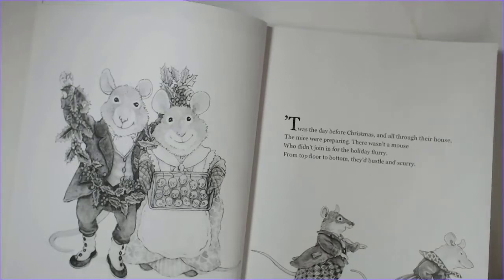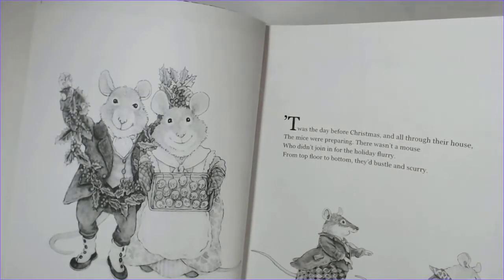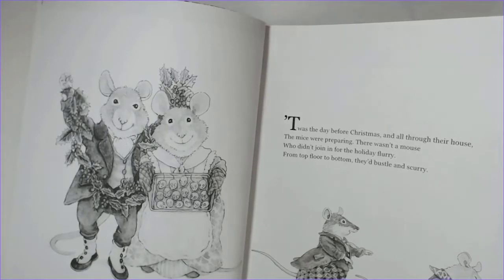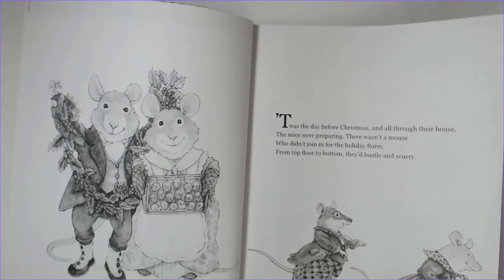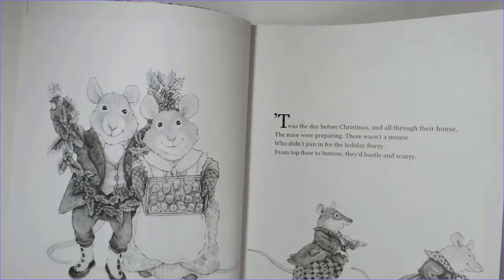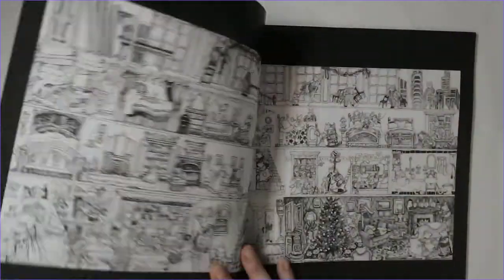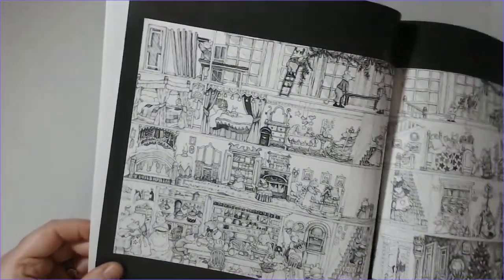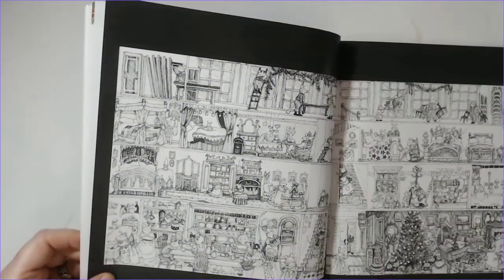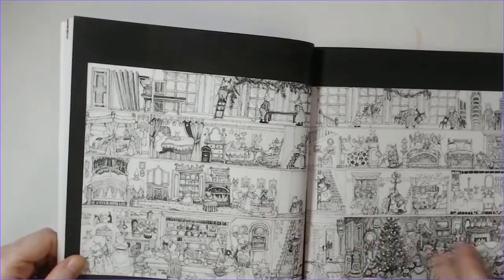So I would say you definitely want to use maybe harder colored pencils. I would be concerned about soft pencils smearing a bit on this, but this is where the testing is going to come into play. It also has kind of a glossy sheen to it. It reminds me of that premium marker paper that some of the Amazon books come in.